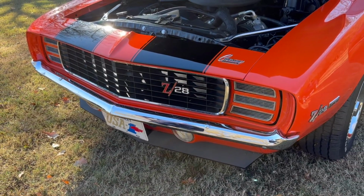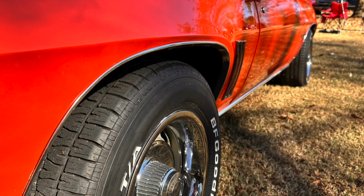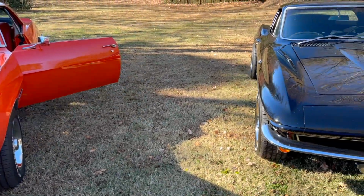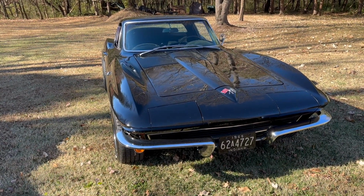Well, that was a lot of fun riding with Larry in his 1969 Camaro. We hope you enjoyed that, but wait, that's not all, because we get a 2-for-1 special today, because Larry also owns this beautiful 1965 4-speed Corvette Stingray.